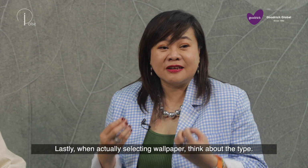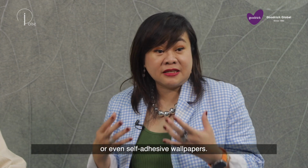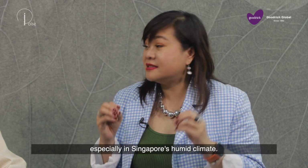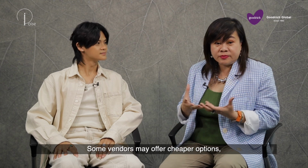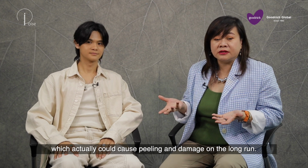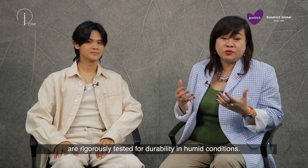Lastly, when selecting wallpaper, think about the type, whether it is vinyl, fabric, or paper, or even self-adhesive wallpapers. When you select wallpaper, quality is key, especially in Singapore's humid climate. Some vendors may offer cheaper options, but they often don't test for humidity, which can cause peeling and damage in the long run. At Goodrich Global, we ensure all our wallpapers are rigorously tested for durability in humid conditions.